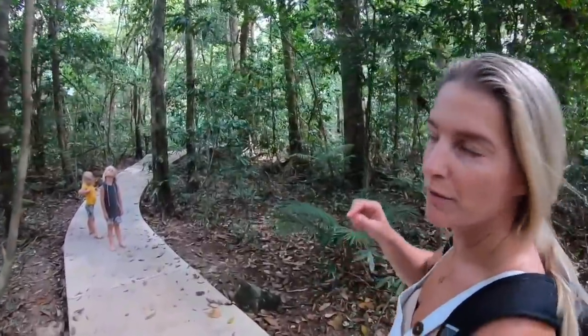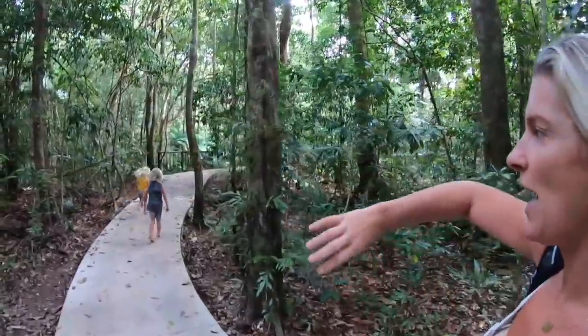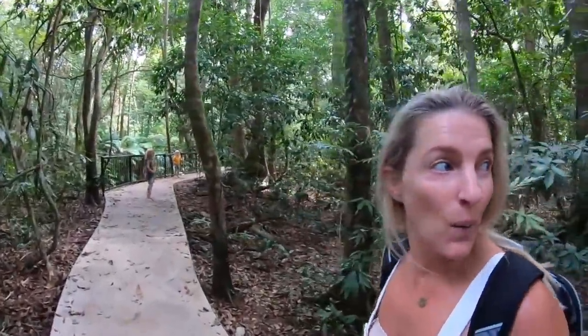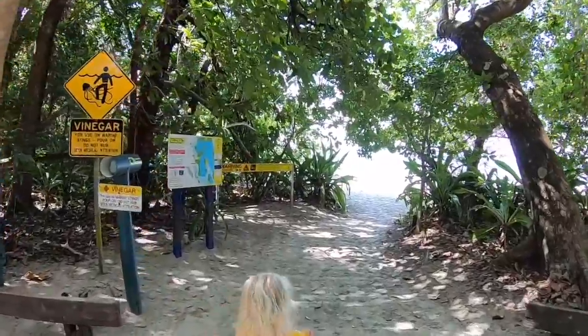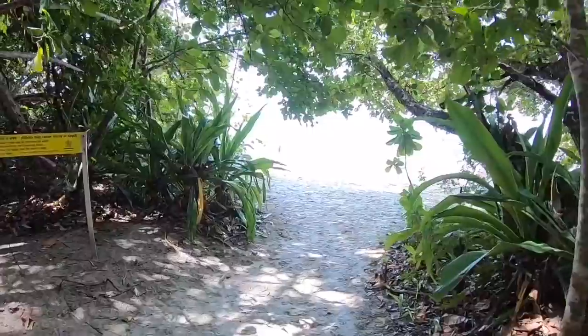Doing the Marlin Coola boardwalk, so they've just done a redevelopment for 2019, but it's 1.2 kilometers and it takes you out by the ocean over a few creeks and bridges, and we're going to do that and check it all out. I don't think that I could find a better way to spend my time.